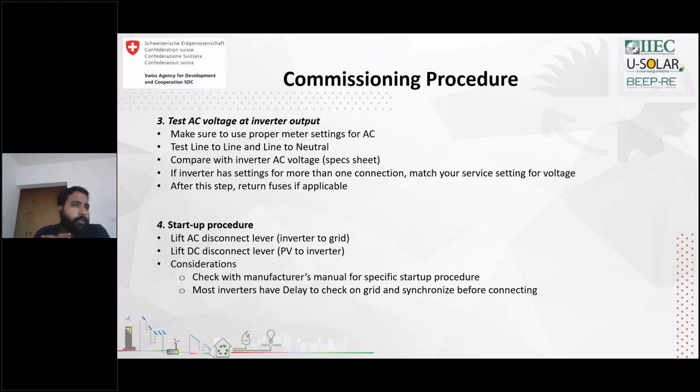After we complete these procedures, your plant is ready to commission, and it will start generating solar power.